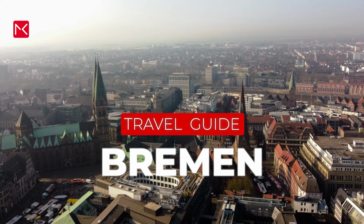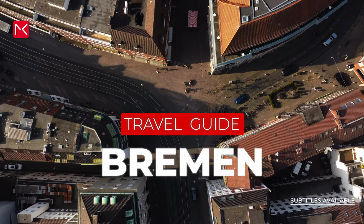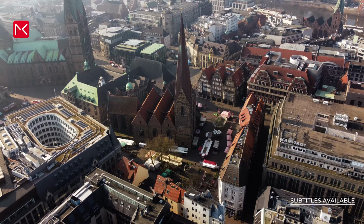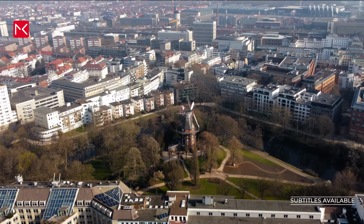Bremen. With more than 1,200 years of history, it's a major cultural and economic hub of northern Germany. It's home to almost 570,000 inhabitants and the 11th largest city of Germany.